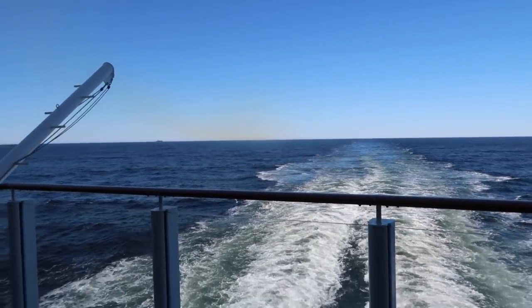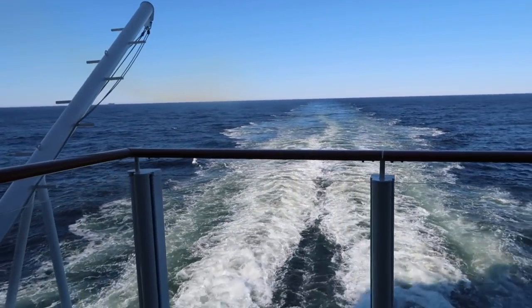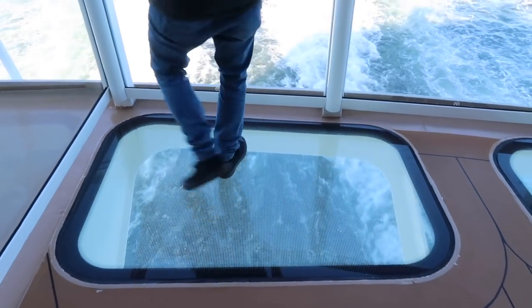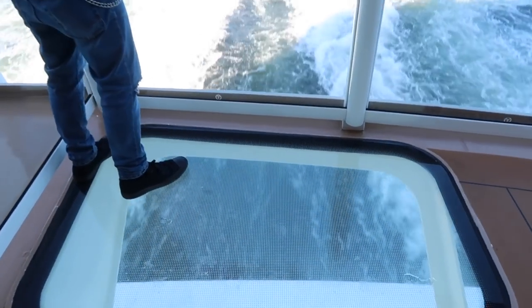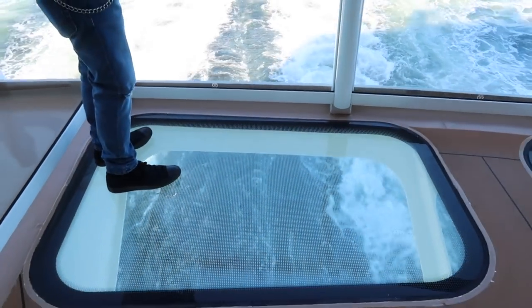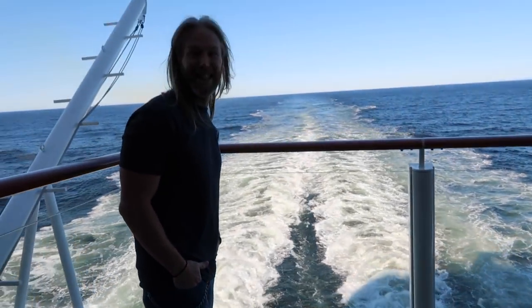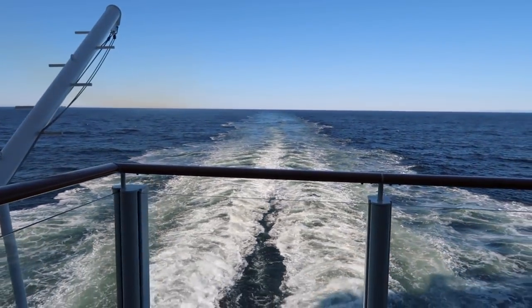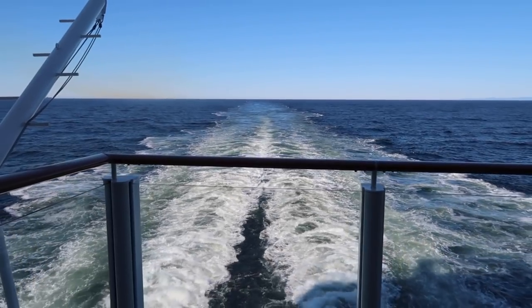But what's really cool back here is this. You're technically standing above the back of the ship, and when you stand at this angle right here, it kind of gives you vertigo. Does it? This is just gorgeous. The sound is amazing. This is my favorite spot on any cruise ship.